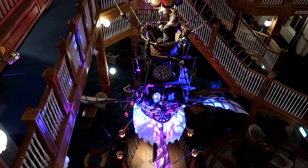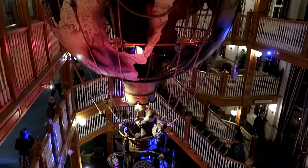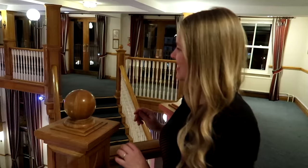Here's an awesome view then from the third floor, looking down at the atrium of the Alton Towers Hotel. Yeah, really nice in here with all the lighting on there. Does look awesome, doesn't it, Charlotte? It looks lovely, doesn't it? Yeah, really nice. You got some moves for us tonight, have you, or not?